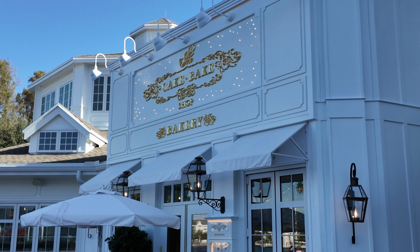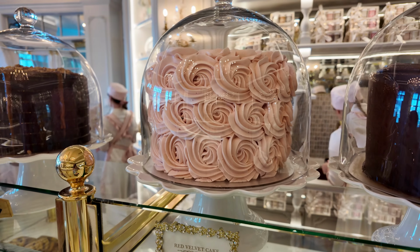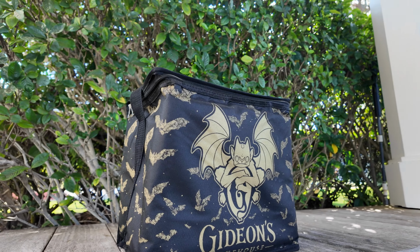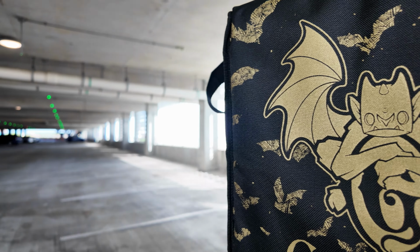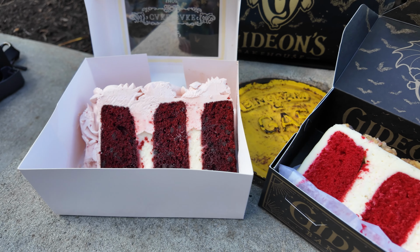Let's take a second and talk about the methodology for today's testing. What are we doing first? First, we're at Boardwalk. We're gonna head over to Cake Bake Shop and pick up their red velvet cake. We're doing their walk-up bakery to keep it in line with Gideon's. We brought our Gideon's cooler bag with a couple ice packs so we can keep it cool while we travel to Disney Springs. Once we get to Disney Springs, we'll pick up the cake from Gideon's, because we wanted to not taste one and then take a break and then taste the other one. We want to put them side by side, head to head. That's right, like two kings in an epic battle. They need to face each other.